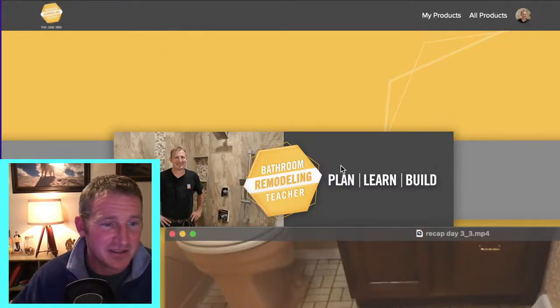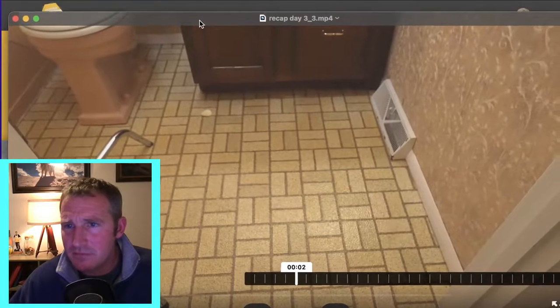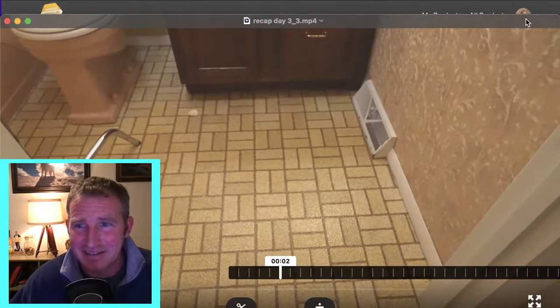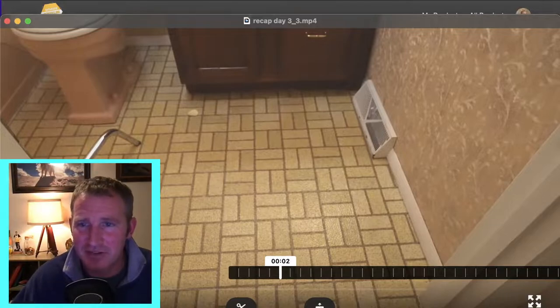So let's get into the recap real quick here. This is what the existing bathroom was. This was a 1970s bathroom. Let me shrink myself down here a little bit too.